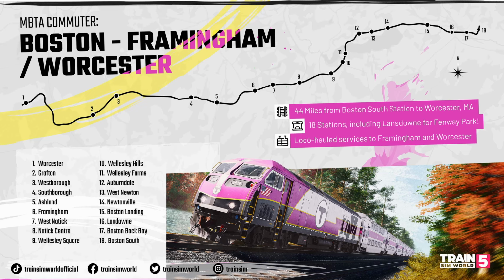So some of the key features: it is 44 miles from Boston South Station to Worcester, which covers 18 stations. You can see them all named there on the left of the graphic, including Lansdowne for Fenway Park, and it's all local hold services to Framingham and Worcester. So 44 miles is a decent-ish length. Looks like there's going to be plenty to do, but we'll read a little bit more coming up about what the layers and timetable and the scenarios are for this route.